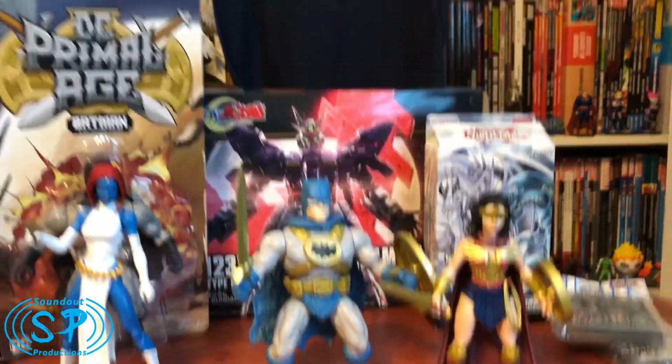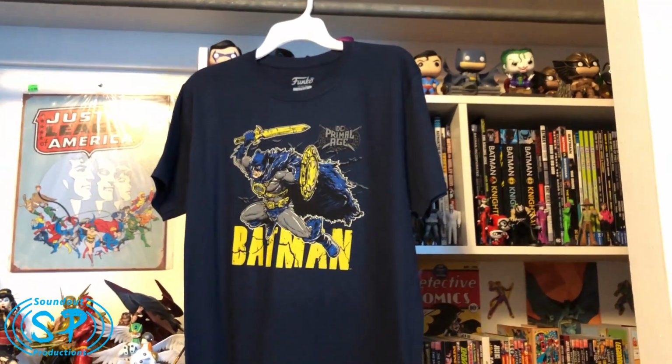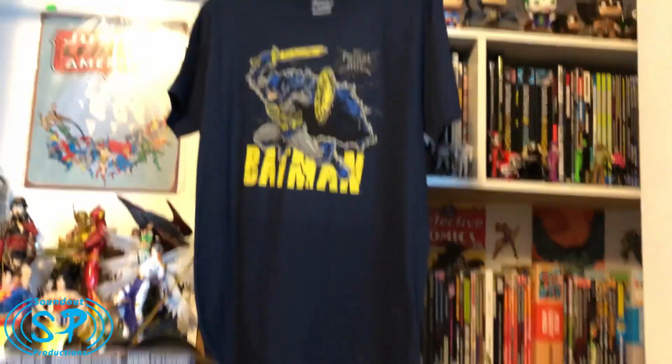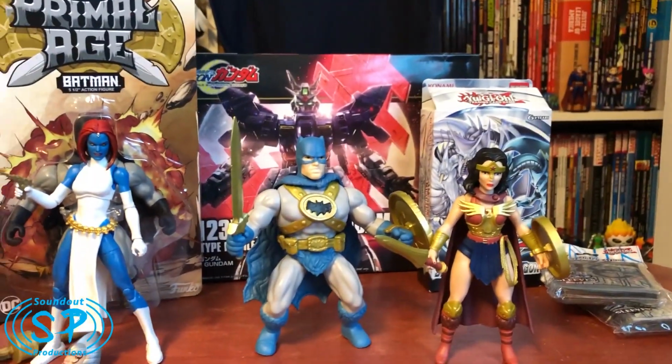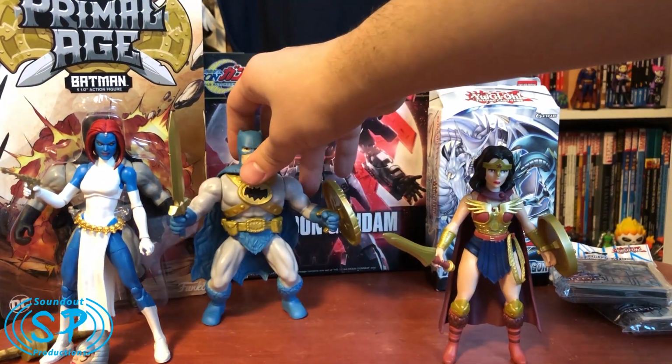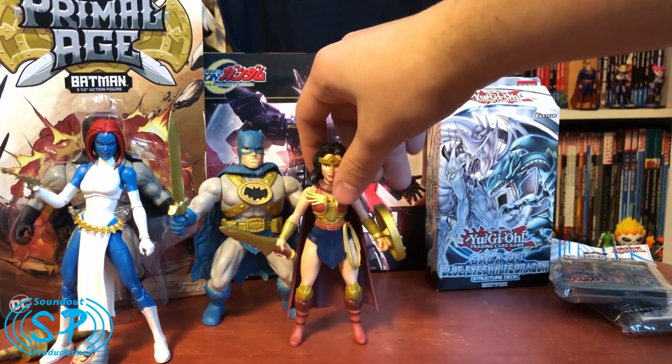Last thing I also picked up at that Target was they did have the t-shirts in my shirt size of large, which I hadn't come across a large before. So I was like, you know what? I should get the t-shirts. So now I'm like, probably should get the lunchbox since I'm definitely going to get the Batcave to display them in, and the lunchbox would be super fun.